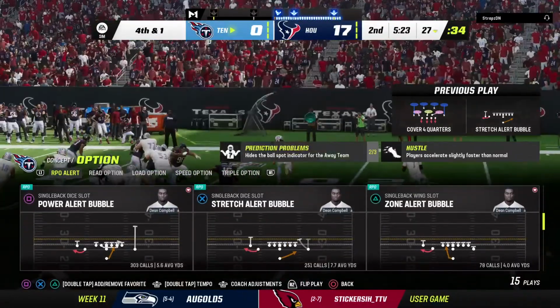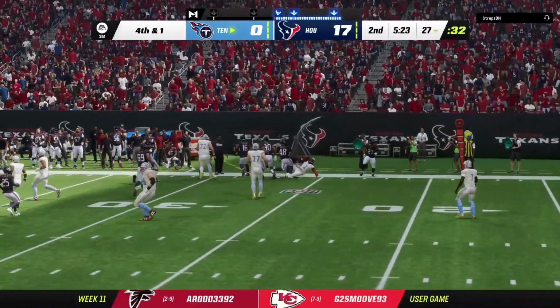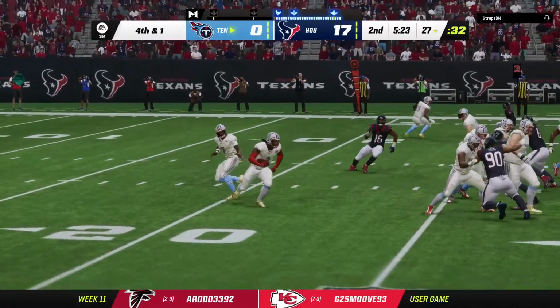So many things go into making a good play on defense. In this situation, just not being blown out of the way was a big start, and then a nice tackle to finish things off.